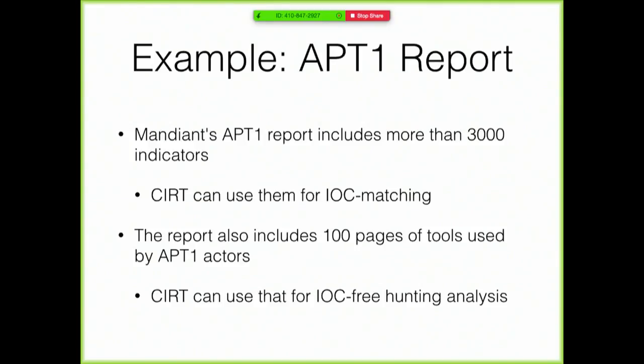The APT1 report came out. This is Mandiant dumping hundreds of thousands of pages with 3,000 indicators of compromise and 100 pages of tools. So you could totally use this to look for all these indicators of compromise and see if these guys are coming in and see if somebody is using tools like that. So that you might want to do. That's information you can put in your cert, just like antivirus definitions.